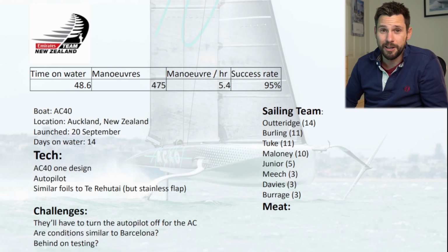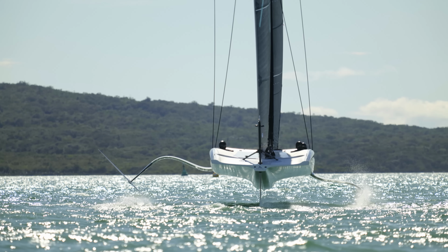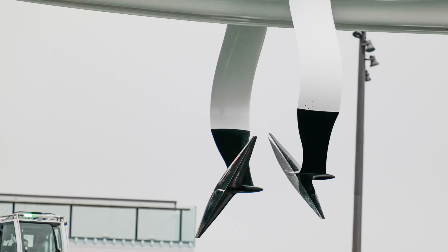Even though they're technically a month behind Alinghi, you certainly wouldn't know it from any of the stats. The tech we're seeing, well, it's the AC40 one design, so there are quite a few features which are similar to their T-Rahutai in terms of the bustle and the T-foils with blended bulb. But other than that, they've not really made any changes, which I'd say is one of the challenges, in that they've essentially spent a month commissioning a boat for other teams to use and haven't yet done any testing themselves.